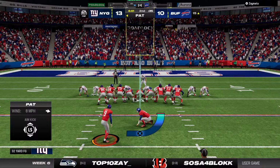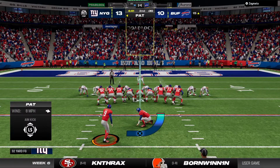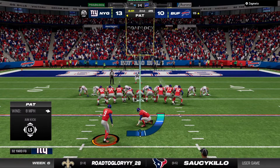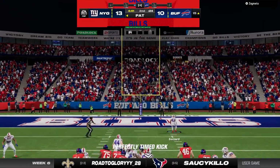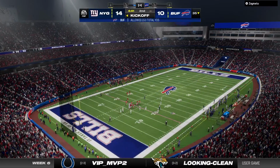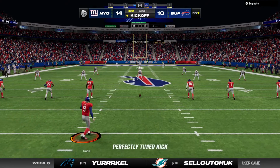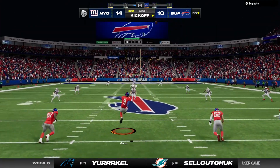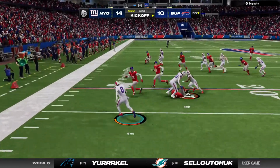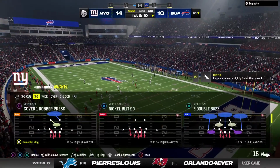Gano now to add the extra point. And that makes it 14-10. Gano now following the touchdown here to kick it away. And he had no room to run as he's tackled down inside the 20.